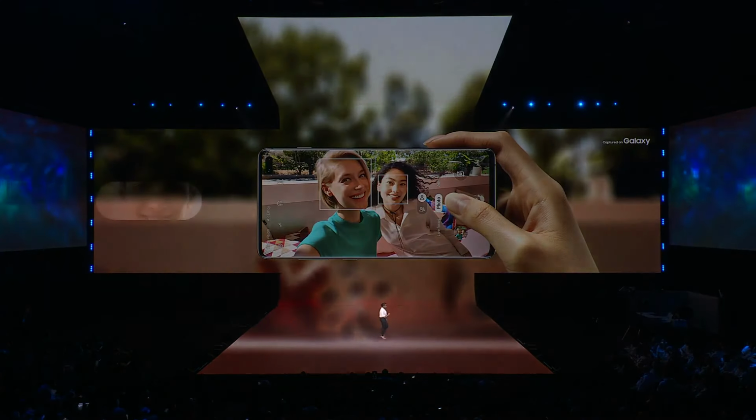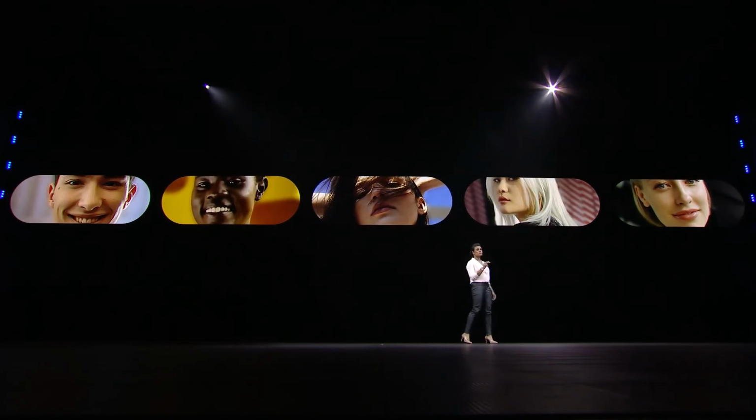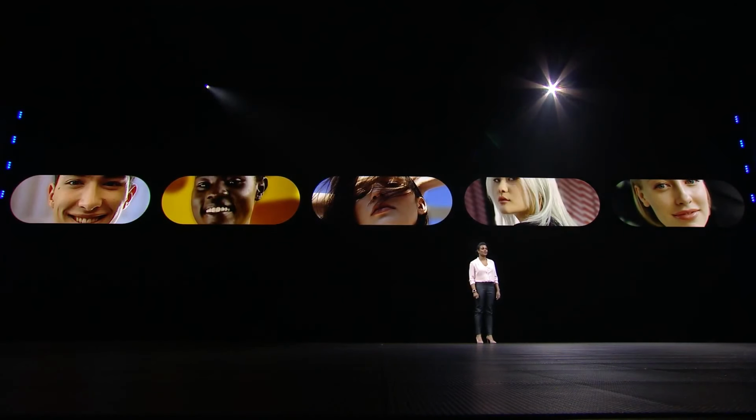And that's not all. With the S10 Plus, you get two front cameras that work together to capture depth of field, meaning you can take beautiful live focus selfies just like these.